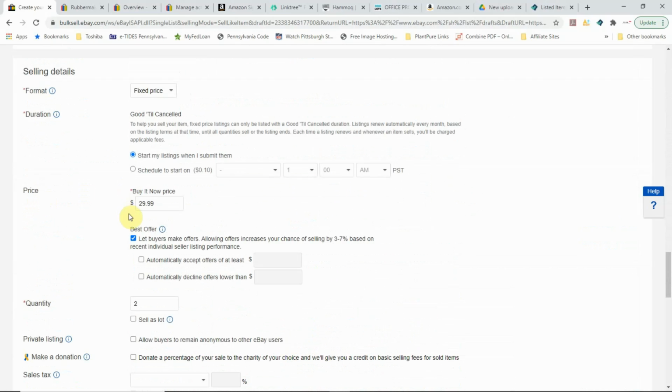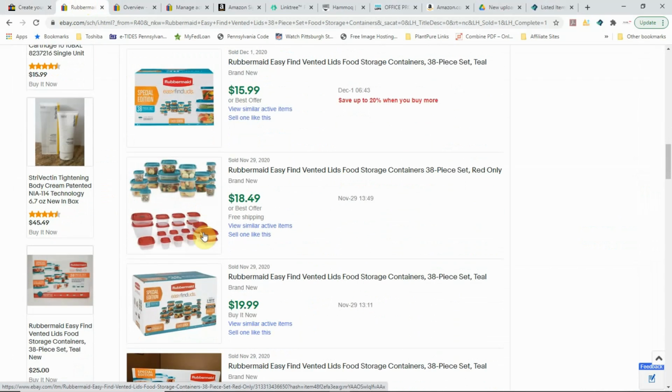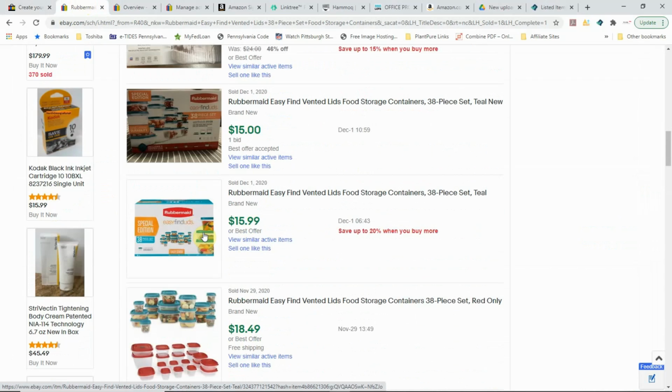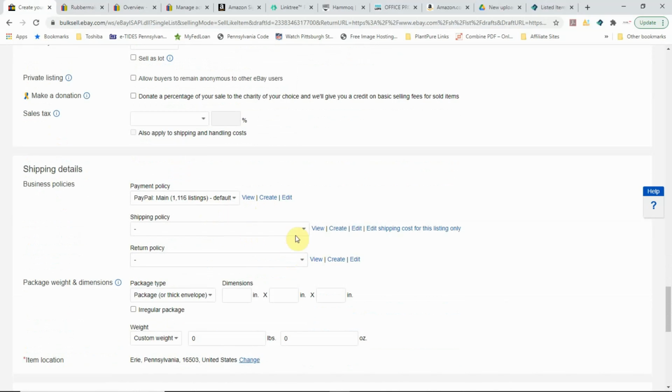But man, so $29.99, guys. What I'm going to do, just so I can have room to run sales and all of that good stuff, is put this down to $19.99, calculated shipping, and then if I need to run a sale or whatever, I can do that. Alright, $19.99. There's two. They put the quantity.